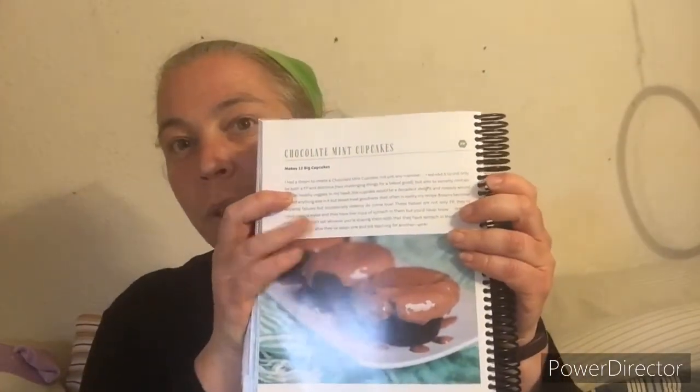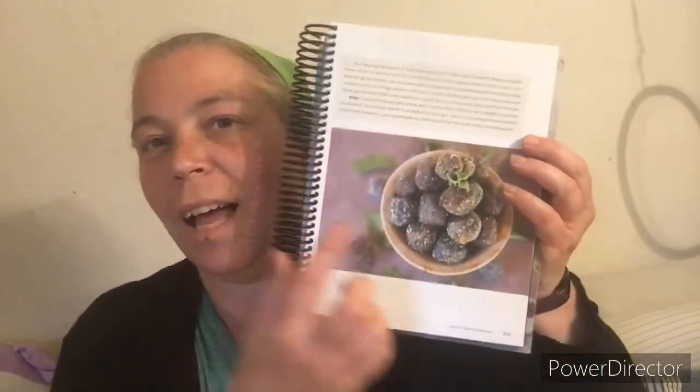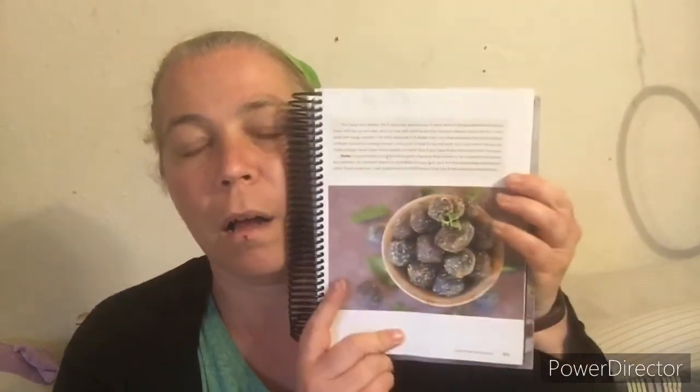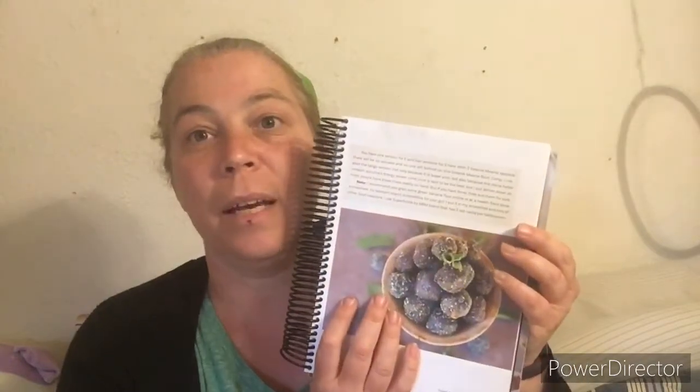And then these chocolate mint cupcakes are really, really good. There's that one and the one next to it. Those two are like my very favorite of those in there. And then, see if I can find another couple of them. These Greeny Meanies. I made the Tangy fruit Greeny Meanie. Oh, those are so good. I need to make them again. Oh, I loved them. I can't tell you how much I like them. They were amazing. They just tasted like tropical fruit or something. They were so good. I was really glad that I tried them.